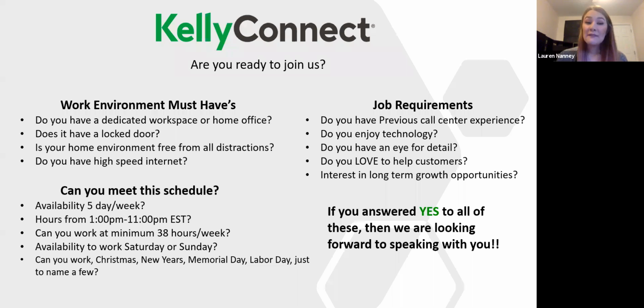For this position, you do have to have high-speed internet. KellyConnect provides all of the equipment that you need to work as a remote technical support advisor. We provide computer, headset, power cables, everything you need to get up and running, but we do ask that you have a high-speed internet connection, and you also have the ability to hardwire to an Ethernet cable. Just for your reference, we do require that you have a 10 megabit per second download speed and a 3 megabit per second upload speed. If you don't know your internet speeds, you can call your provider or go on their website and they can let you know what speeds you're running.